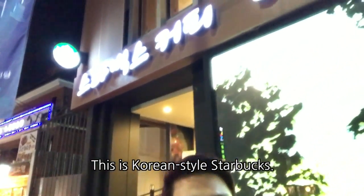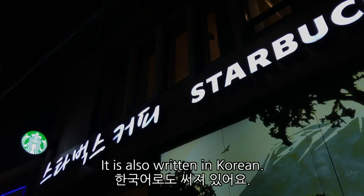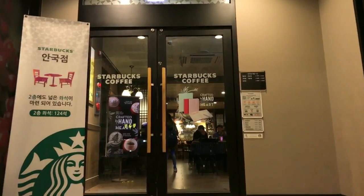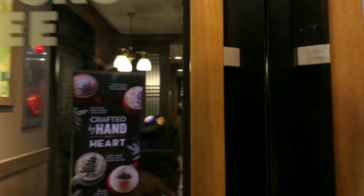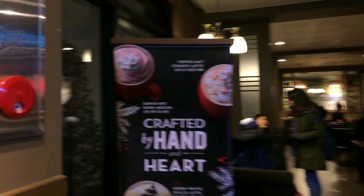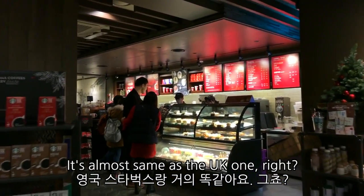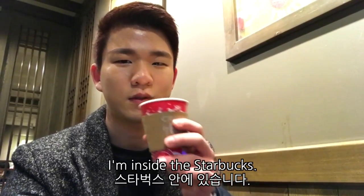This is the Korean style Starbucks. Ooh. It is also written in Korean. Almost same as the UK one, right? I'm inside the Starbucks.